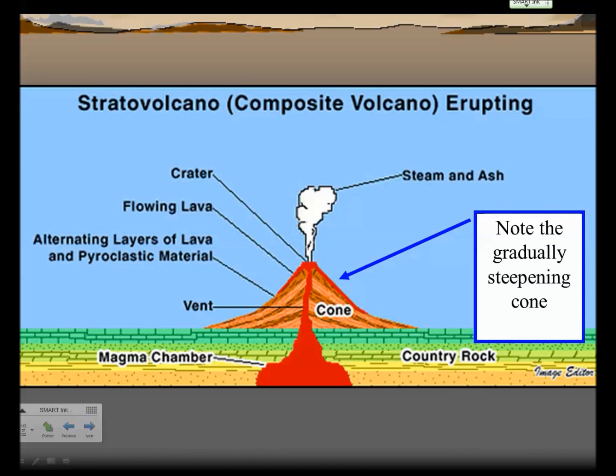Now these volcanoes, these composite cones, are often called stratovolcanoes because they're stratified. They have lots of different layers. You can see it here, alternating layers of lava and pyroclastic material. And it forms these steep cones and broad bases. And that's the telltale sign of these composite cone volcanoes. And they are big.